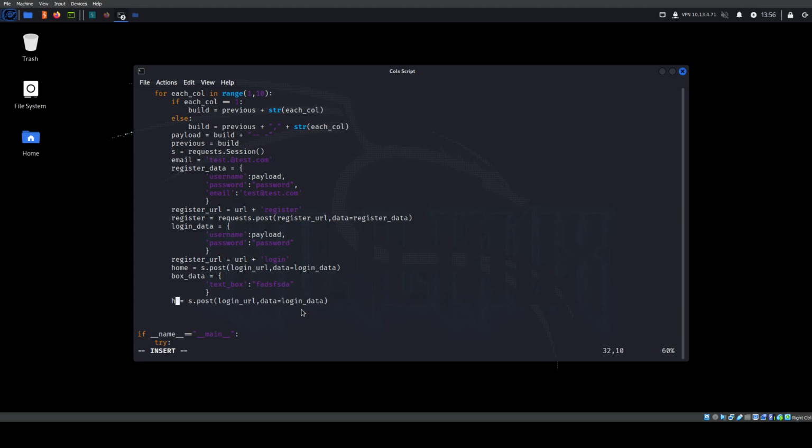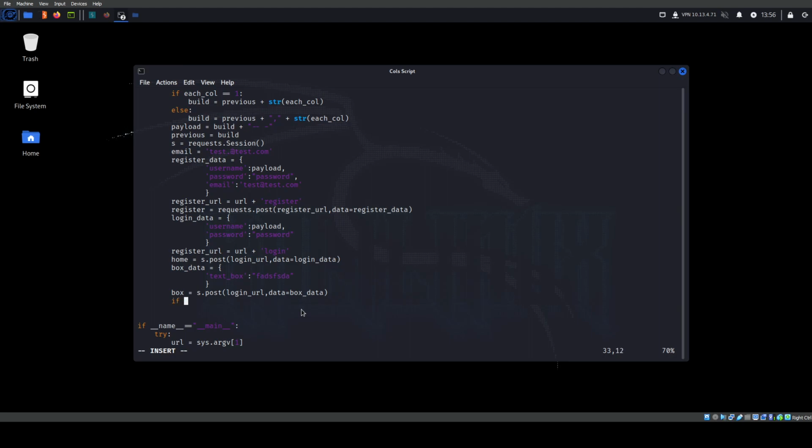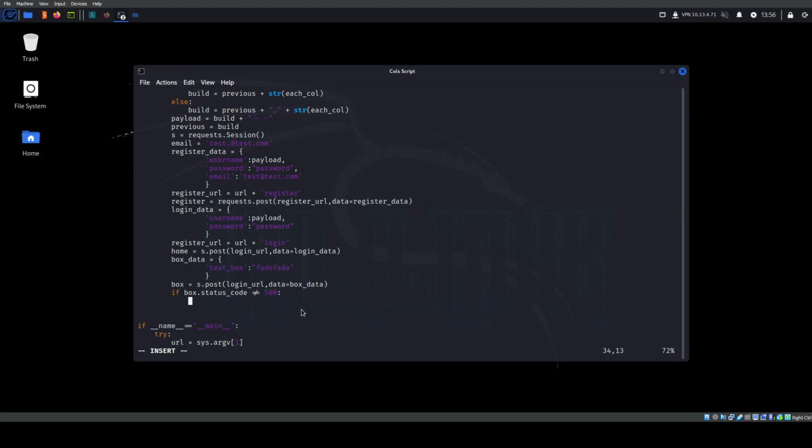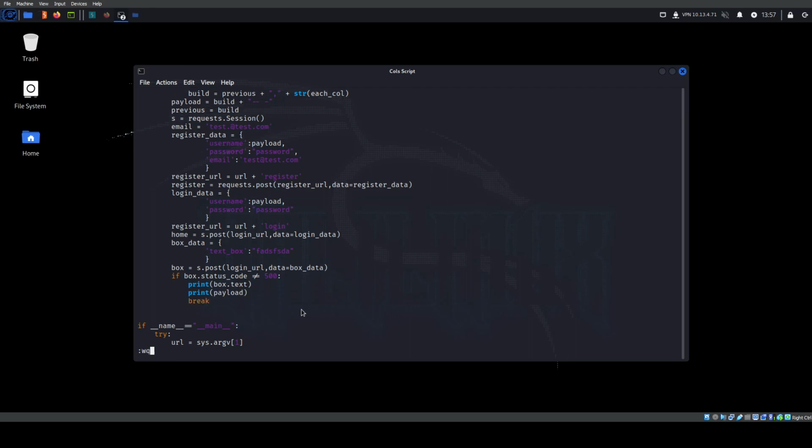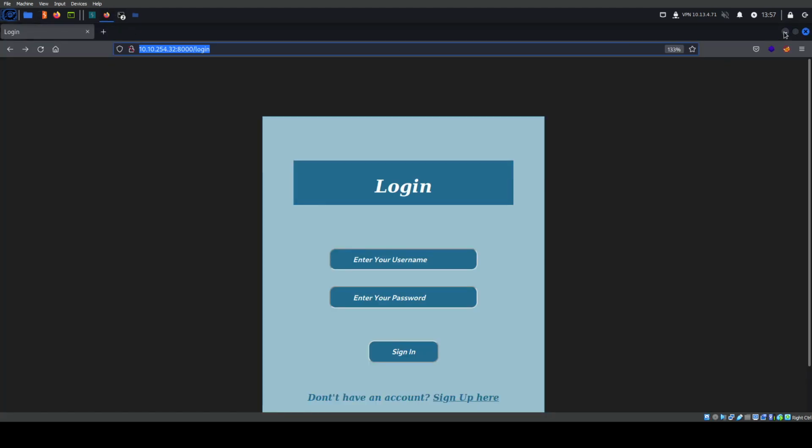So now we do box, session post, login URL, data. We do box data. And then if box status code does not equal, I think it was 500, right? Print box dot text. Actually, let's see, print box dot text, and then print payload. And then we're gonna break. Now let's go ahead and do that. Copy the URL.